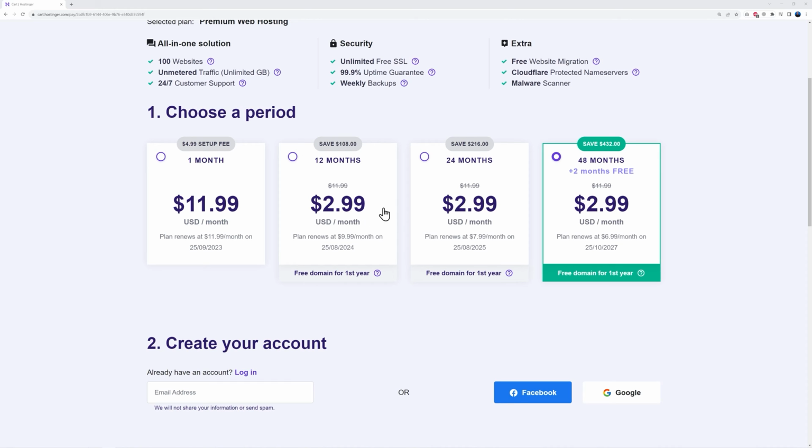So what does that mean exactly? Well, basically, if you lock in your price at $2.99 for a year, after that, you will renew at $9.99. If you select 24 months, you will renew at $7.99, and 48 months, you will renew at $6.99. So basically for 4 years, you're going to pay $2.99 per month instead of $6.99. So feel free to select any of those. So let's continue on with the 48 months deal here, okay?